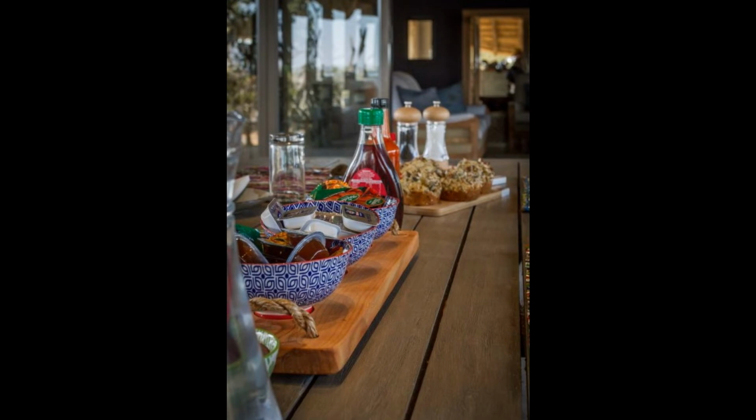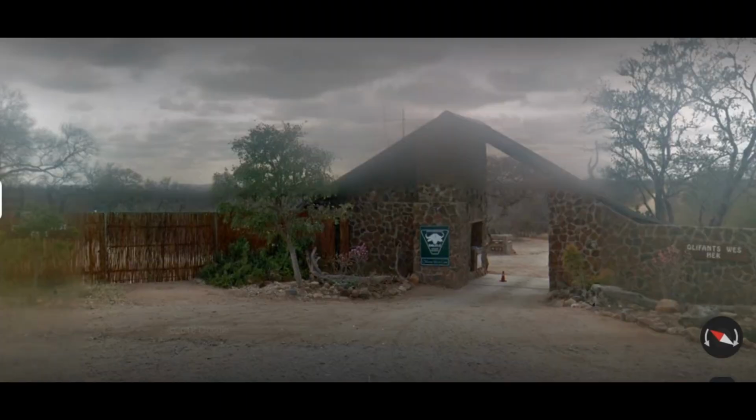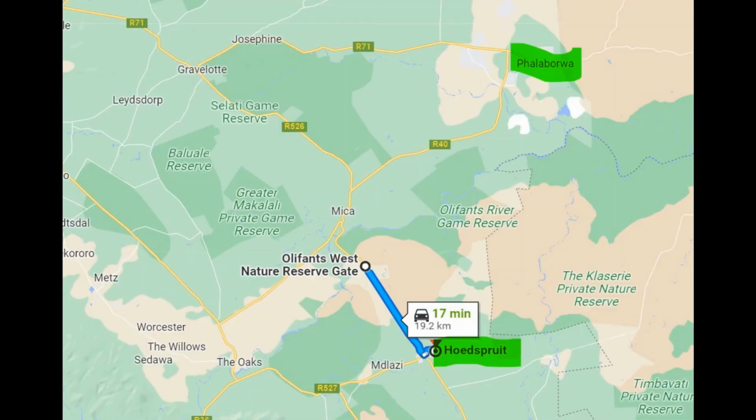When you're coming up to Imagine Africa, it's quite a convenient place to come to. If you're driving up from Johannesburg, you're looking at about a 6.5-hour drive with an hour's stop in between. You're looking for the Oliphant's West Gate if you are coming up from Johannesburg, or from Hoedspruit if you fly in. It's about 30 minutes from Hoedspruit Eastgate Airport, and you're looking for the Oliphant's West Gate about 20 minutes north of Hoedspruit Town on your right side.